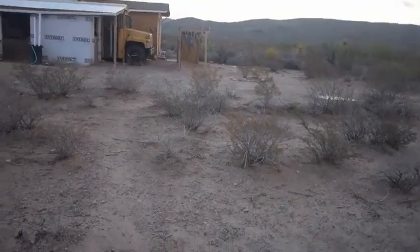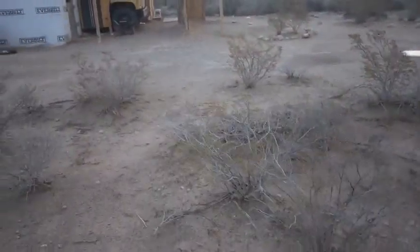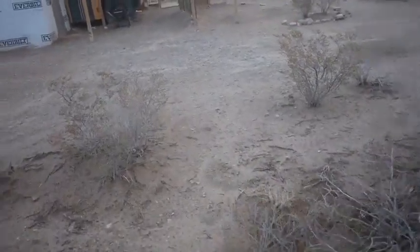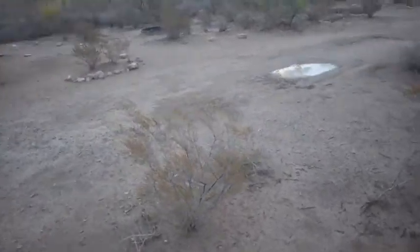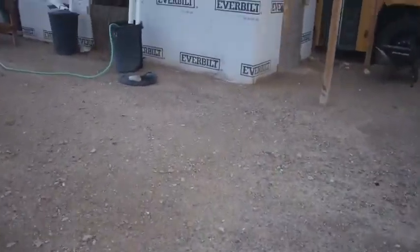So if you dig a bunch of holes, they'll catch water, and then all of a sudden your bushes get better. When your bushes get better, your wildlife gets better, and it all just kind of works out. It's kind of funny how that works.